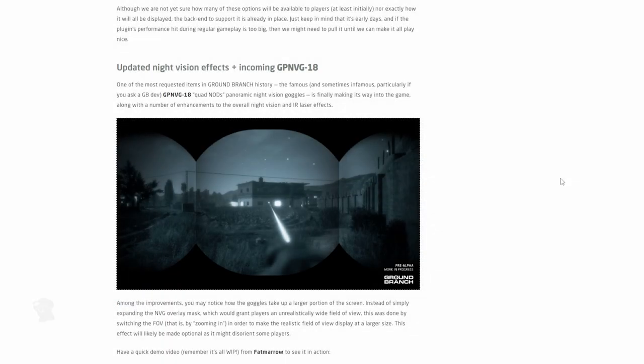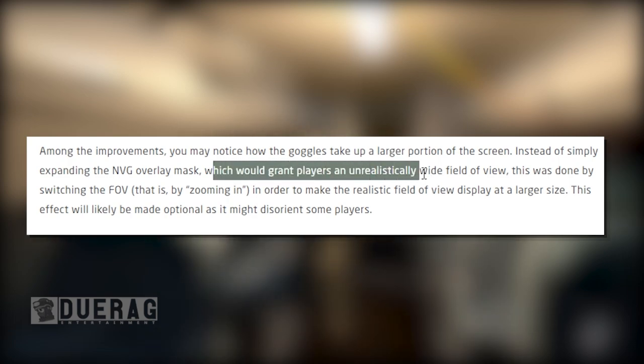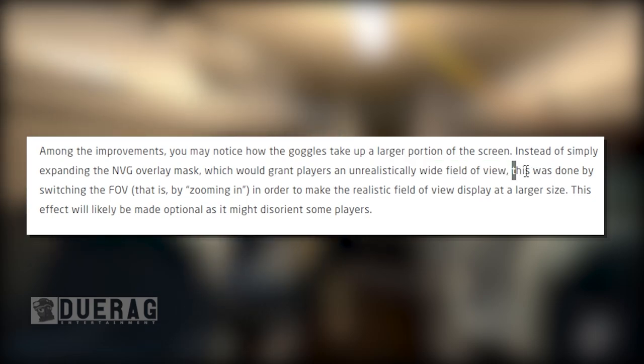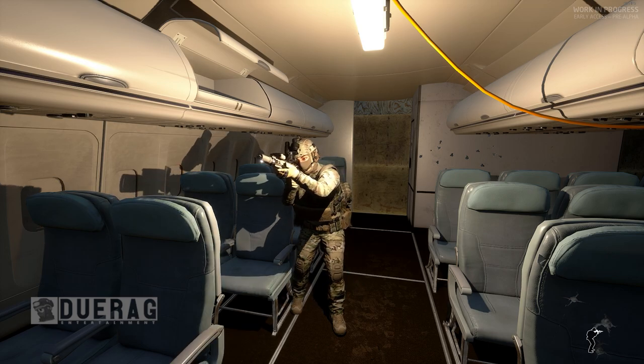More NVGs, great. Among the improvements you will notice, goggles take up a larger portion of the screen instead of simply expanding the NVG overlay mask, which would grant players an unrealistically wide field of view. This was done by switching the FOV, that is, by zooming in order to take the realistic field of view display at a larger size. This effect will likely be made optional, as it might disorient some players. Yeah, it definitely looks disorienting, like I said.